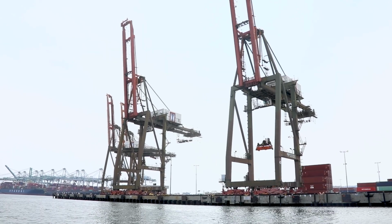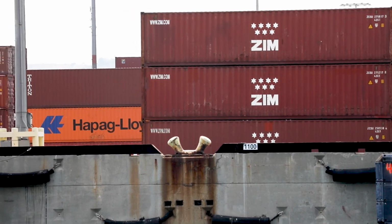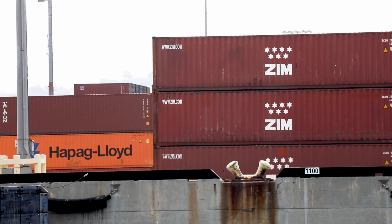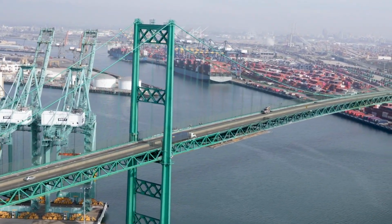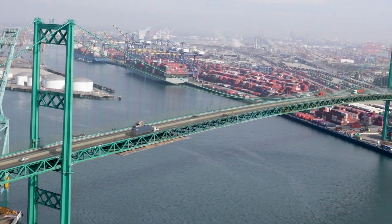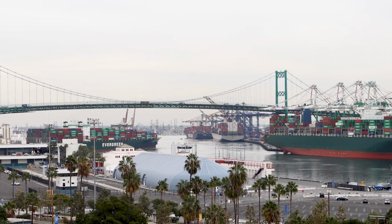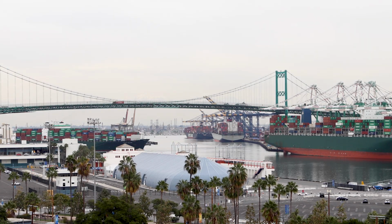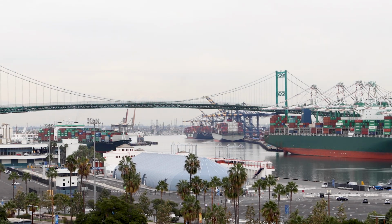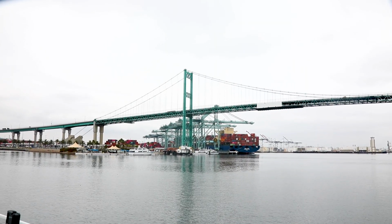ZIM is an independent line with 5 vessels offering expedient shipping services for high-value merchandise. We are in the turning basin where really long ships, sometimes 1,000 feet in length, turn around so they can be tied up at berth facing toward the ocean. The ships dock facing toward open sea in case there's an emergency and they have to be towed or moved away in a hurry. We are now sailing under the Vincent Thomas Bridge.